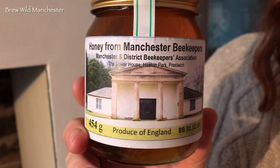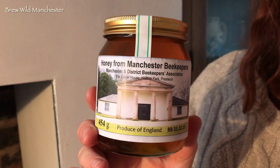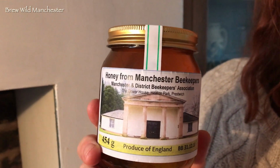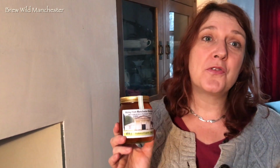This is the honey from the Dower House at Heaton Park, and the Manchester and District Beekeepers Association are based there, and they sell their honey on a Sunday afternoon. So the honey's from around North Manchester. A lot of it comes from the apiary itself at Heaton Park and also from around the north side of Manchester.